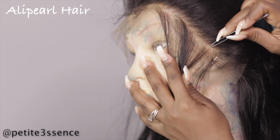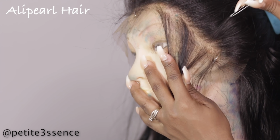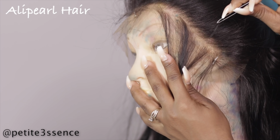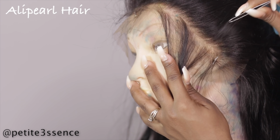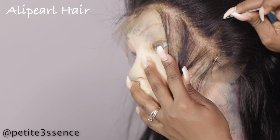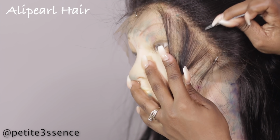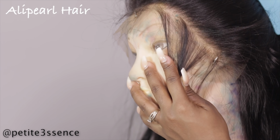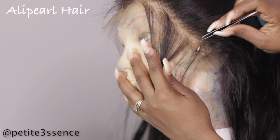So I basically go in random places behind the hairline. Even the line that we're seeing here, I go behind it and just start pulling at random areas within the wig. And I'm also careful. You want to ensure you're not plucking on the lace itself, because that can create holes and really damage it.